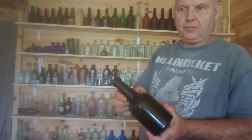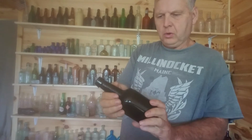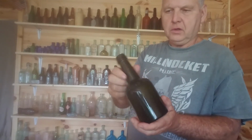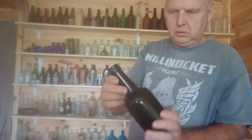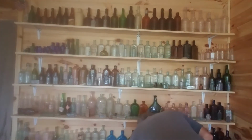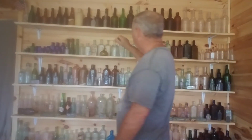This was a malt liquor. Johann Hoff. Johann Hoff. Olive green. Shack Hill. Putting them down there so I don't break them when I put them back up there, because I got to show you the back row. Can't take any chances.